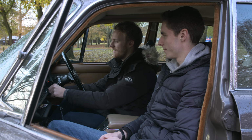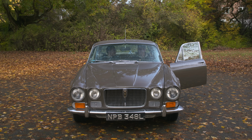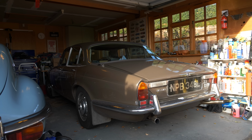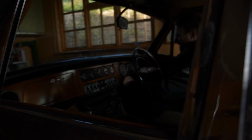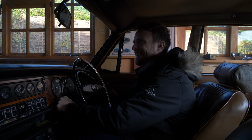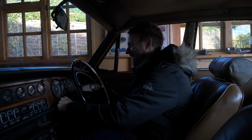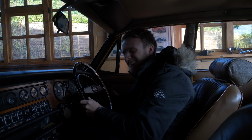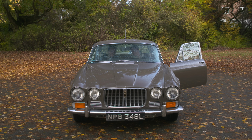Let's see if it starts. That was alright. It runs well once it's warmed up. Yeah. I mean, when it's cold, it took 53 seconds of non-stop trying to start. Come on. Oh, the fuel gauge is, I should probably turn it off. Run out of fuel. Great.